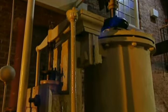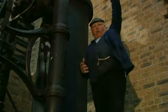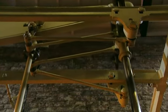And the other great improvement, he made the cylinder double-acting. That meant that he had a power stroke each side of the piston, like one for squeezing it down and one for shoving it back up. Some reckon it saved as much as 70% on the coal bill, which must have been incredible.